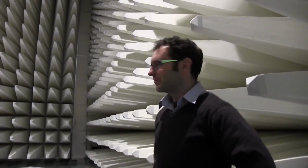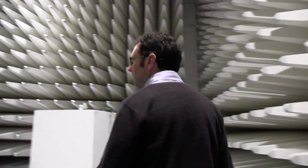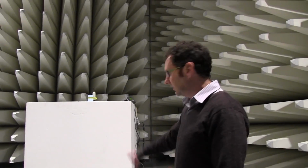So tell us about this room. This is the brand new OATS, biggest in the Asia Pacific region. I'd say Southern Hemisphere maybe. Yeah, Southern Hemisphere. There's some big ones up in China, obviously. We've got the turntable here, which we can control from outside the room. We place our product, whatever we're testing, on the table.